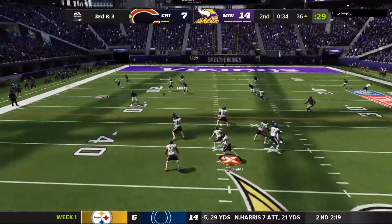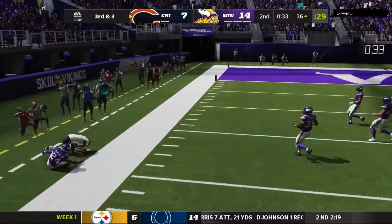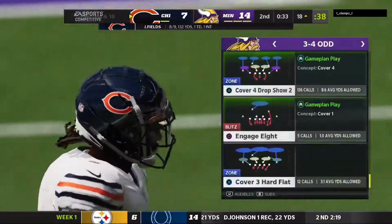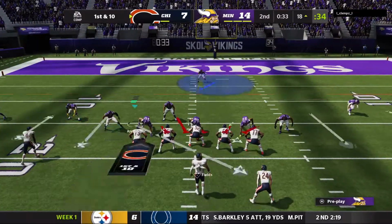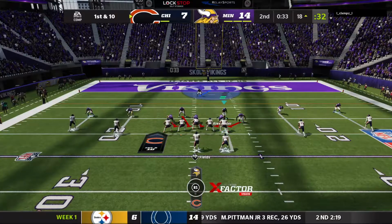Play action. Fields. Toward the sideline. Did he keep the feet in? Yes, he got them both down, says the side judge. And that's good enough for a first down.